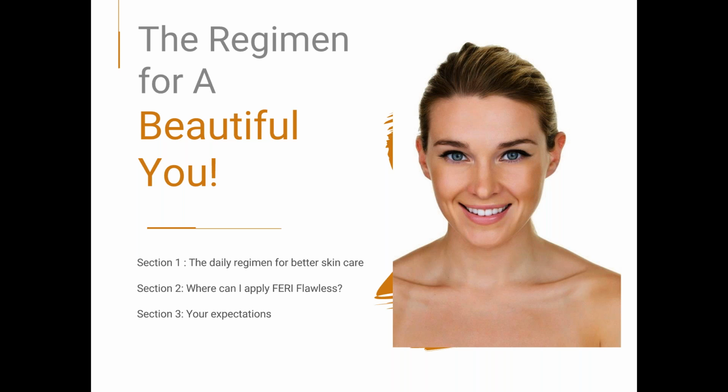So we wanted to do a daily regimen for better skincare. We've covered how to apply the FERI Flawless. I want to recommend every single person to go to their FERI Flawless brochure. I've put a page in there for you. And of course, it's going to be loaded in your back office.